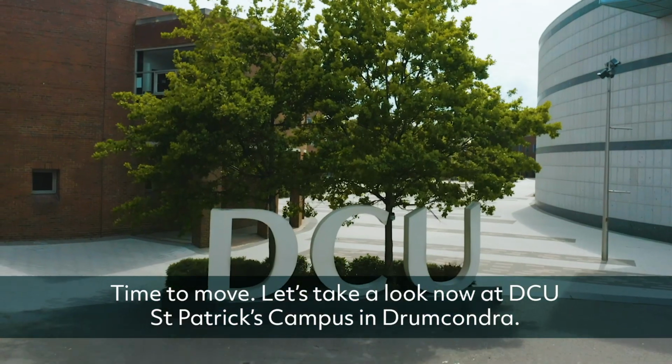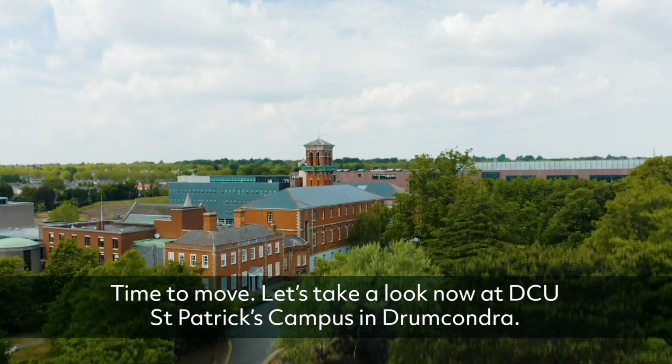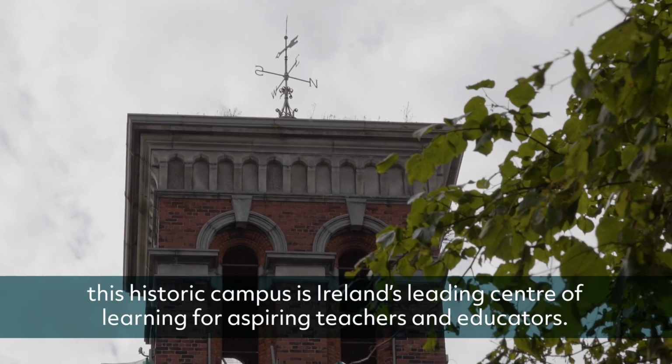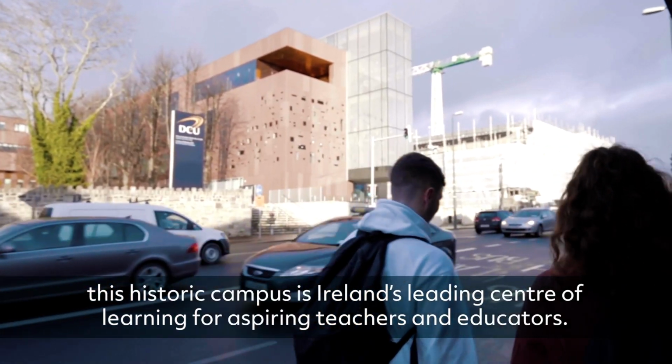Time to move. Let's take a look now at DCU St Patrick's campus in Drumcondra. Home to the DCU Institute of Education, Ireland's only faculty of education, this historic campus is Ireland's leading centre of learning for aspiring teachers and educators.